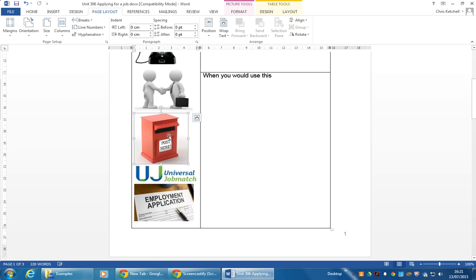Another one could be posting your application. So posting the CV. And again, this would probably be if you'd seen a job advert and they might ask you to post a copy of your CV and cover letter, and they'll obviously give you a postal address in that case. There's loads of different ways of applying.